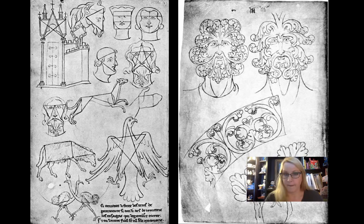So we can look at the notebooks of Villard d'Honnecourt. He looked at physiognomy, or how the face is arranged. He looked at vegetal forms, and he kept notebooks because he was an architect of cathedrals. So you can see some of his cathedral work, but also you can see the medieval love of geometry to try and explain and rationalize the world and the science behind the creation.